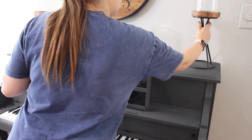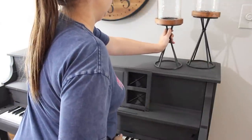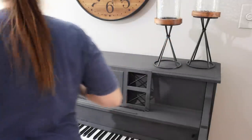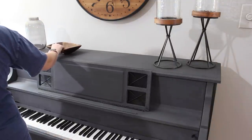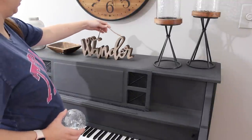And now it is time for the icing on the cake, the decorations. These are the final touches of this makeover. And I got all of these items in very affordable ways, either from TJ Maxx, At Home, or Target. I spent lots and lots of time wandering around At Home.